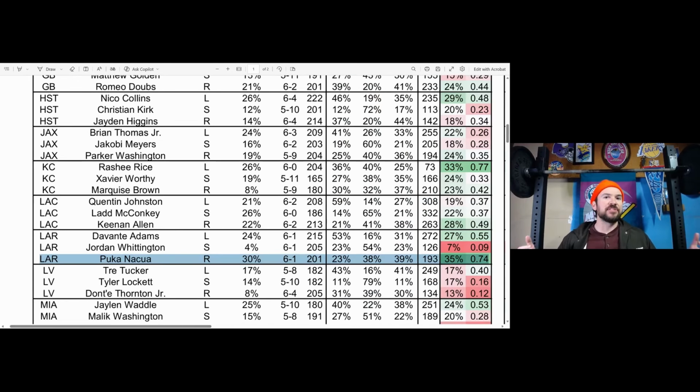All right, man, next up, this guy's efficiency numbers are insane, but he has a terrible matchup this week. Puka Nacua. All right, what do you have to say about him, man? He runs 40% of his routes out of the slot. That's much more than Davante Adams. But 60% of the time he's on the outside. His target share is at 35%. That might be the highest in the league with Ja'Marr Chase pretty damn close to him. Now, efficiency is at 0.74 fantasy points per route run.